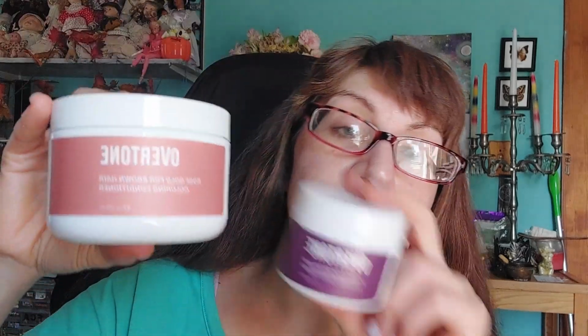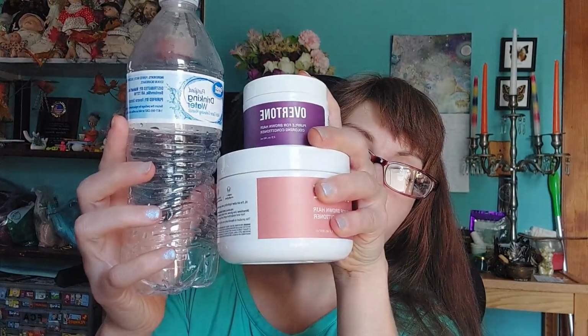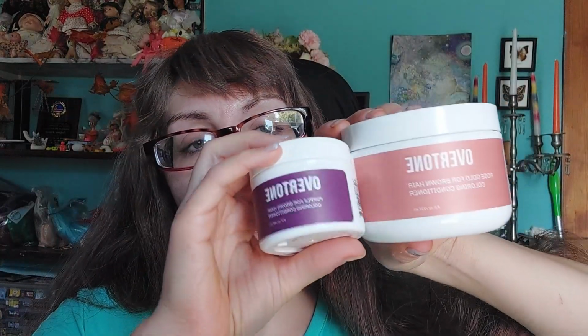This is 2 fluid ounces. They do have a sample set, and this is 8 fluid ounces. So I just wanted to visually show you the comparison. If I get a water bottle to show you the size difference, just because that visually works better for me. When somebody's like 2 fluid ounces, I don't know what that means in my head. So that is the size difference.